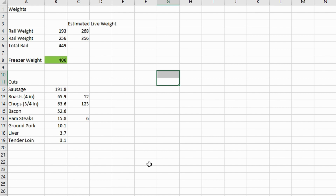Now live weight is, obviously, live weight. It's a full pig, all the way ready to go. Now they say the difference is like 72%. So whatever the live weight is, you're going to get 72% rail weight. So rail weight here is 193, and the estimated live weight was 268. The second pig was 256, and the estimated live weight was 356, based on that 72% figure.